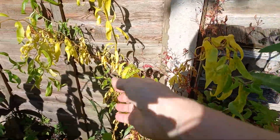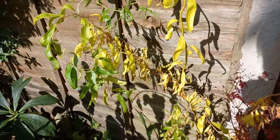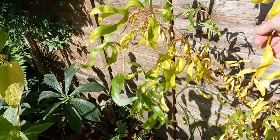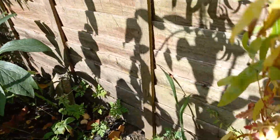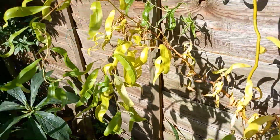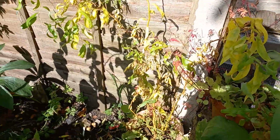My willow, I've been forgetting to water it. I must water that willow. It's losing its leaves. Look at that. I think that's bone dry. It's not too bad. We had rain last night, quite heavy rain.